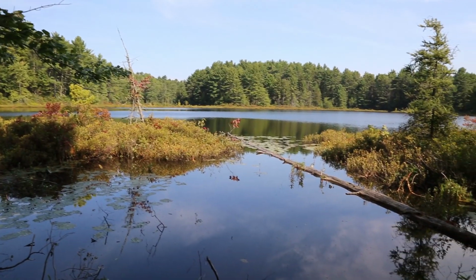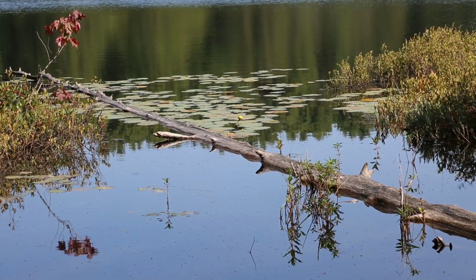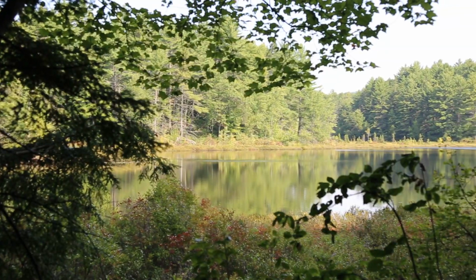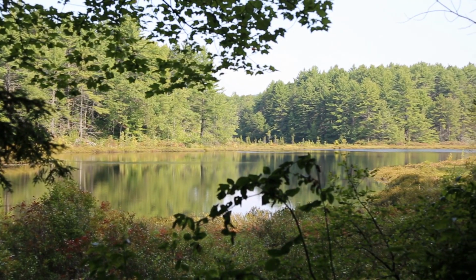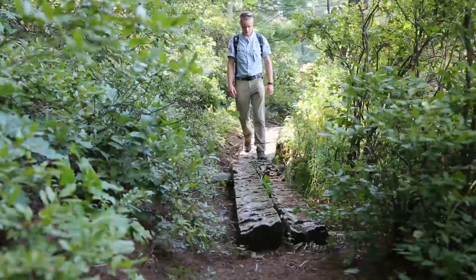And all the kettle ponds are a form of glacial feature. What would happen would be large chunks of ice would break off of the front edge of the glacier and then become buried in sands and rocks. And this would actually insulate the large chunk of ice from melting for perhaps hundreds of years.